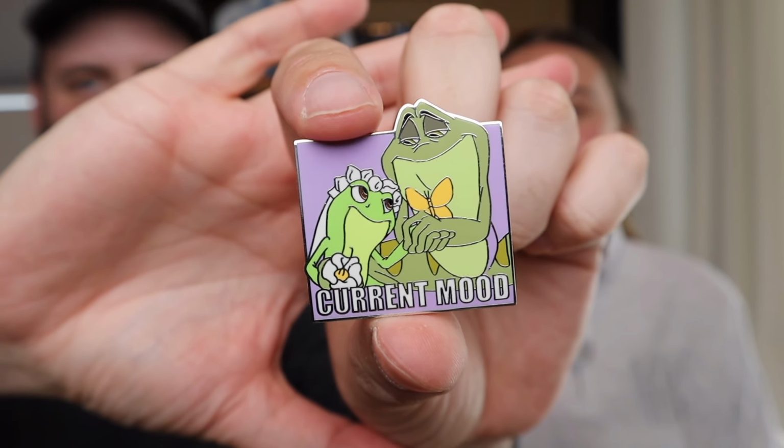That's a cute pin. This is older. Well, not that old, but this is kind of when we first got into pin trading a lot. Yeah, 2019. And this was Current Mood. There were a bunch of them, and I've kept this one for a while because I have my Princess and the Frog collection, but it seems like a pin that I wouldn't have kept this long. I know, I think so too, but the fact that it's wedding now is perfect, and I really like it. And she has her little veil on, and she has a flower.